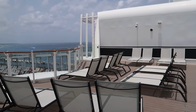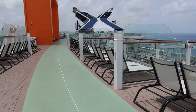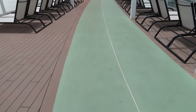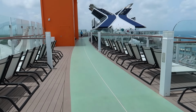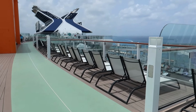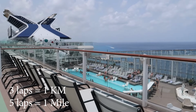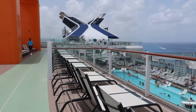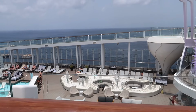On deck 16, there's some loungers out here. These are gonna be in full sun all day. And then just below me, you can see a walking track and a running track. If I find the actual measurements of the track, I'll let you know. But I think a lap around is 1 kilometer, or maybe it was 3 laps, but we'll take a look.